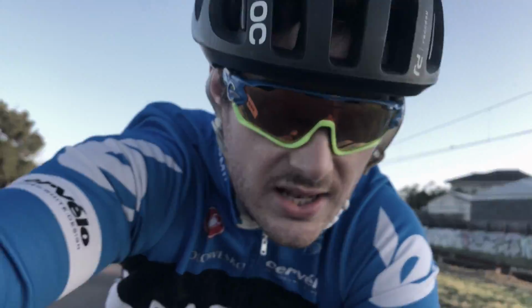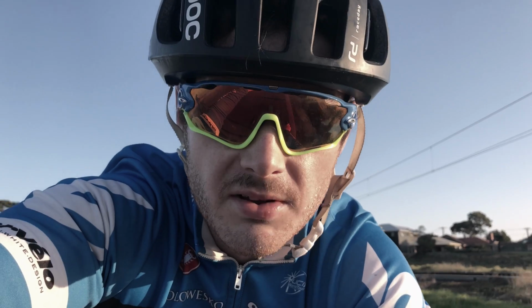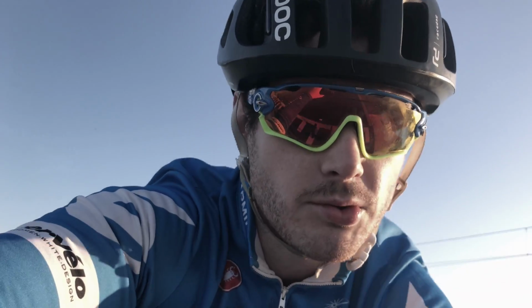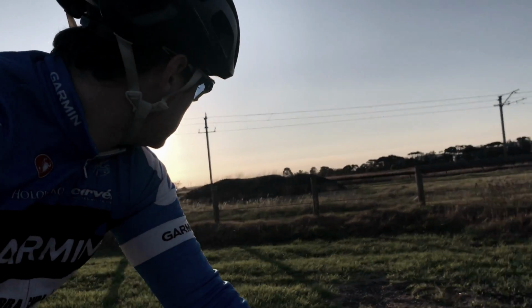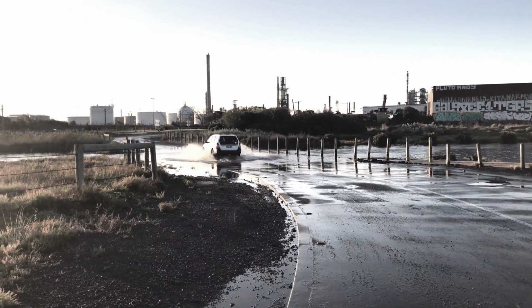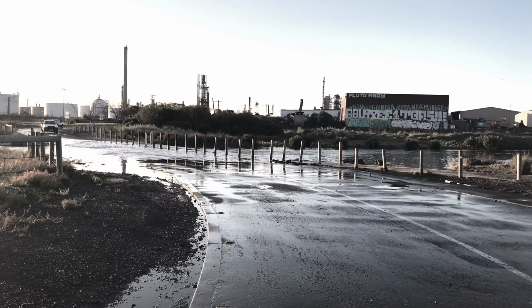Just coming through the fjords now, or we call it the fjords. They're called the Pines. Could be flooded, might not be flooded. Let's have a look. If it's not flooded, it's like bloody Paris-Roubaix. It's a mixed mash of concrete, cobbles and potholes and everything. So have a look at that zone. Perfect timing for a ride. That's flooded. We're not going through there.